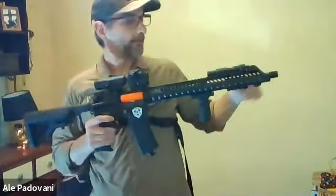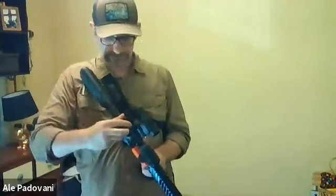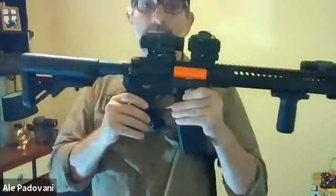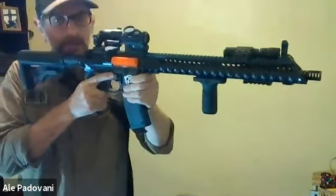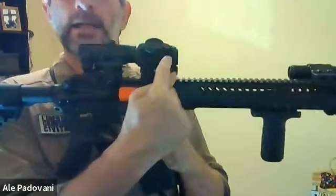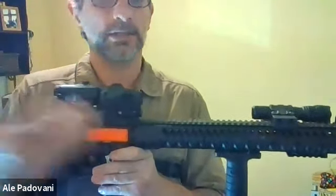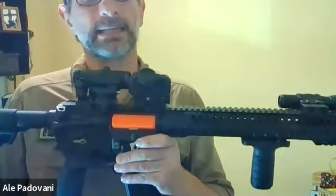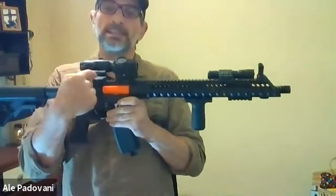So there are no iron sights usable on that gun, given the way that the optics are set up. Is that correct? Right, I can still see through. I can aim through the red dot. It's just not co-witnessed. So whatever happens, if the red dot fails, no problem. I flip up the iron sights, and now I'm good to go with my iron sights. Does that make sense?